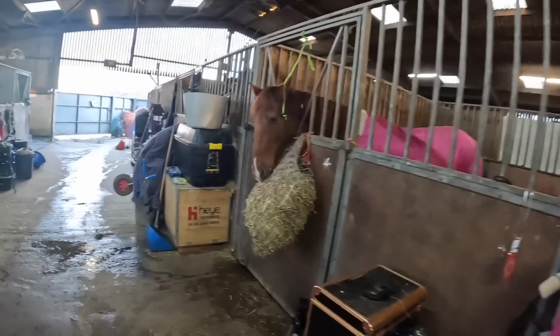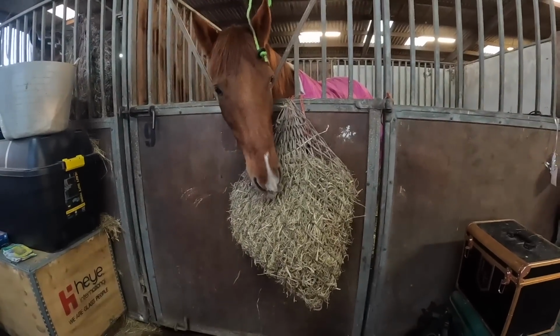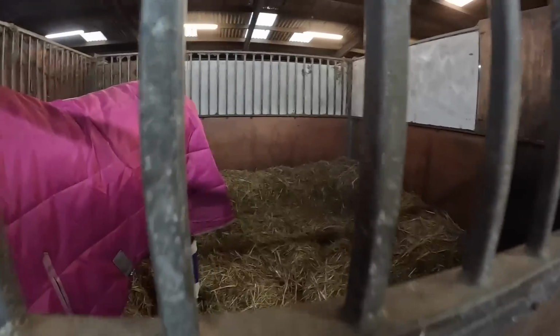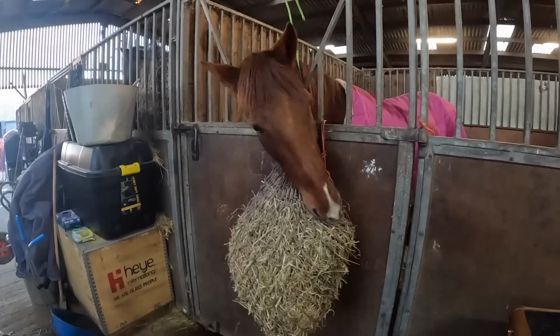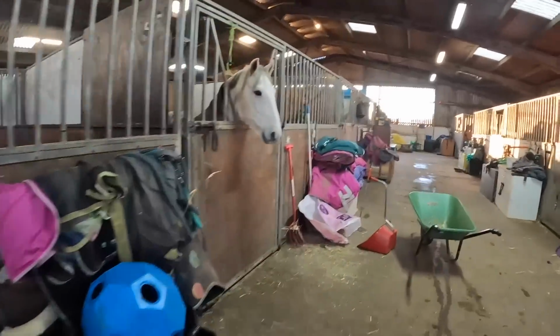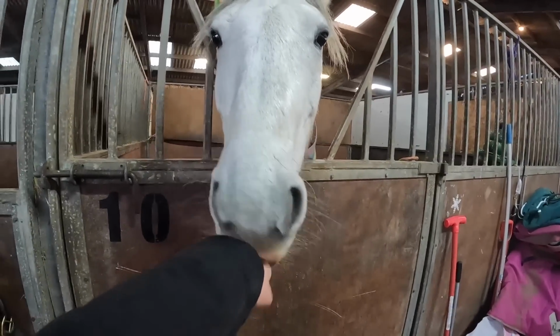So guys, I have cleaned out Miss Snip's stable, and I've put this in it here for Smokey to eat in a minute, but she says she's eating it. But yeah, her stable is all nice and clean. We had plenty of poos, not many wees, so keep an eye on the wees. But yeah, I'm going to bring Smokes out now because I need to muck out his stable, don't we, little man? Because Nurse Smokey has been in all day.